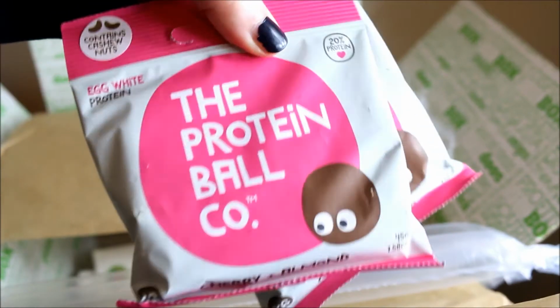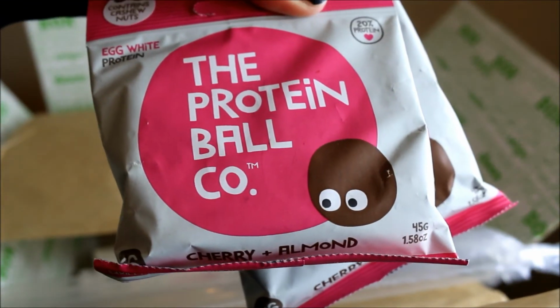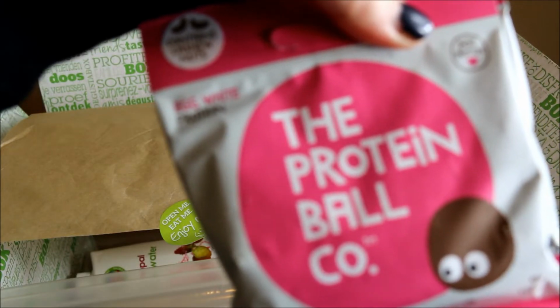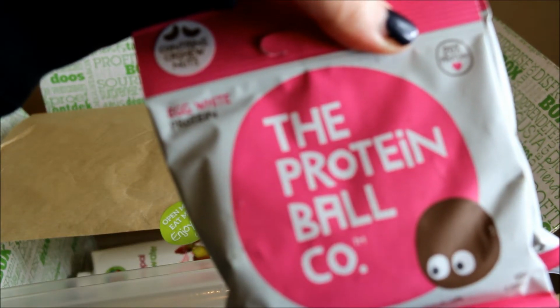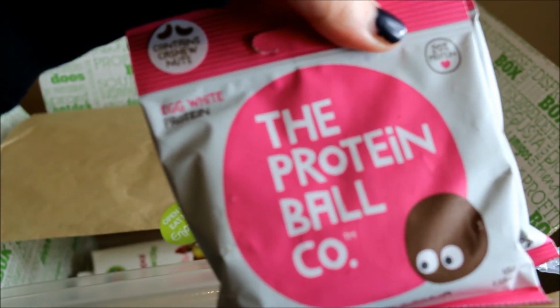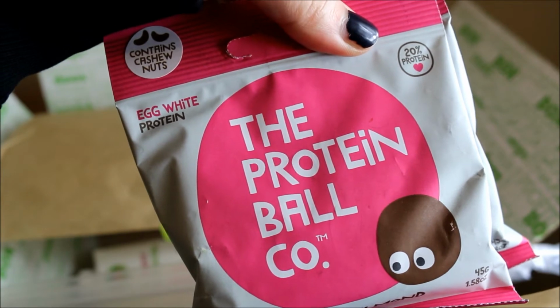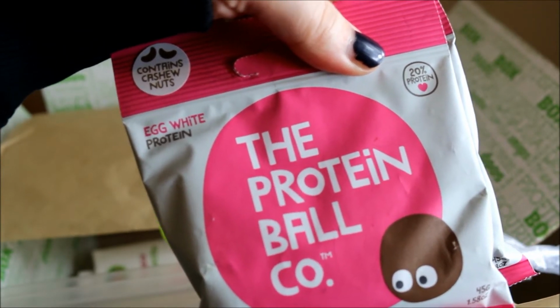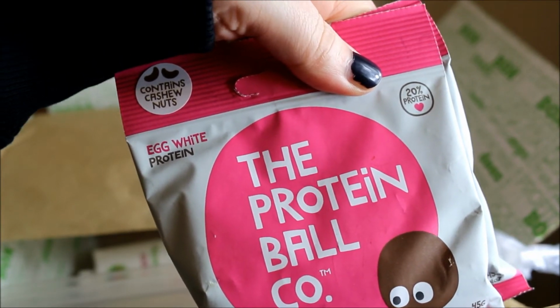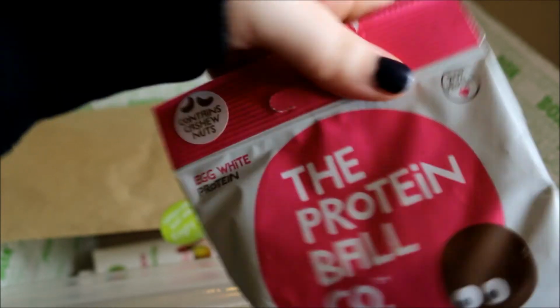Again, 2 packets, and it's the Protein Ball Company Cherry and Almond. A sweet handful of raw pitted dates, free-range egg white protein, juicy sultanas and sour cherries. If you like cherry bakewell and want high protein, then these protein balls really are the cherry on the cake. The cherry on top of the cake. And they're £1.99 a packet.